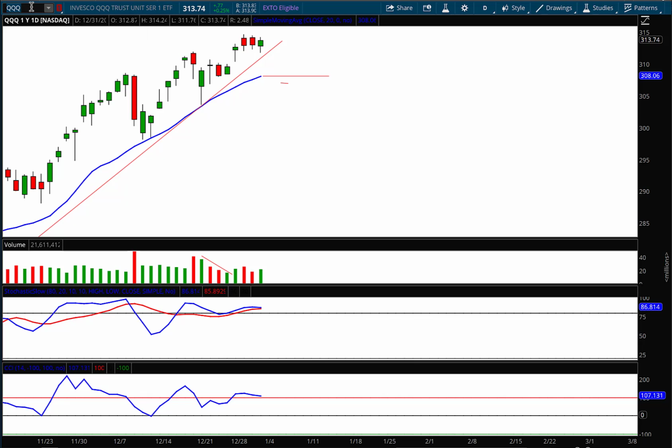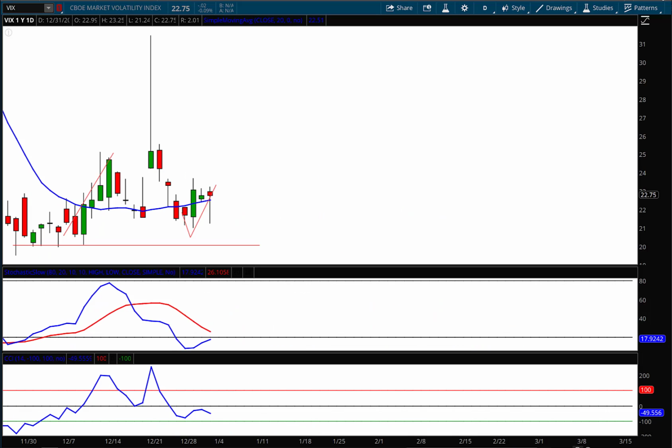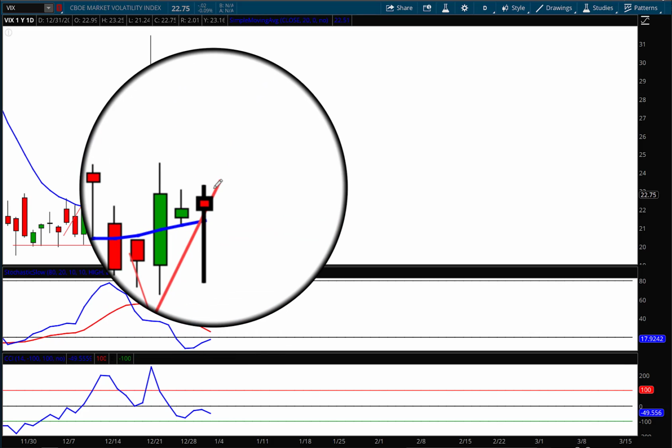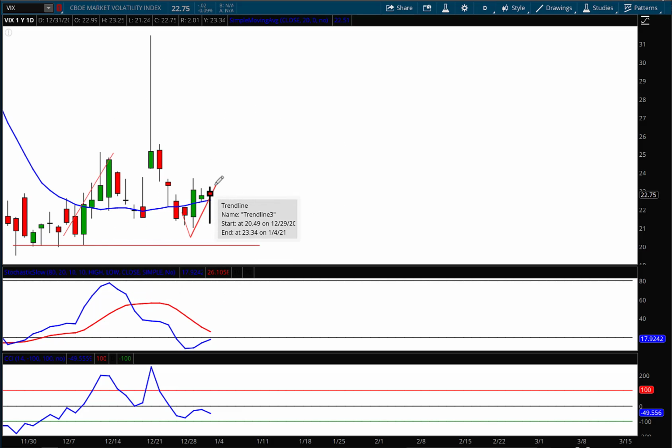So let's take a look at the VIX. Last week I said that the VIX would pull back Monday and Tuesday. That's exactly what happened. You can see right here, Monday, Tuesday, we went a little bit lower, and then we bounced, closed pretty much at my target here. We hit the target right there on this bullish engulfing green candle, and we have more or less mixed signals.